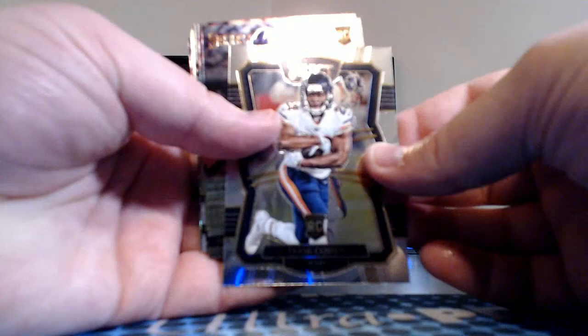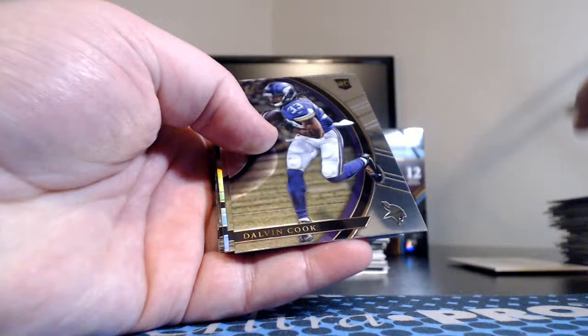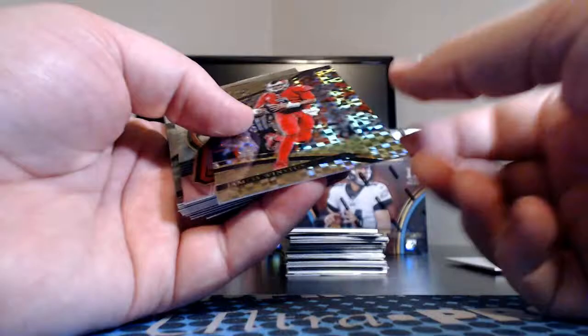Rams just picked up Marcus Peters that used to be with the Chiefs the other day. Rams are going to be nasty next year with that step up in their defense. Tarik Cohen, rookie. Dalvin Cook, rookie. Matt Breida, rookie. Refractor of Dak Prescott and a copper of Jameis Winston. That one is 54 of 75.